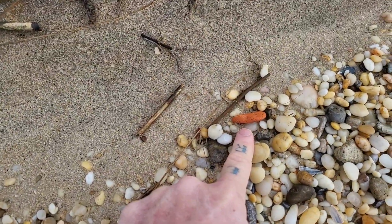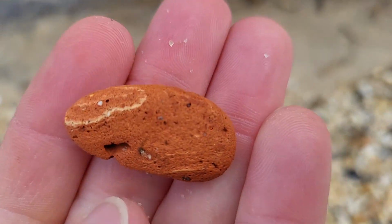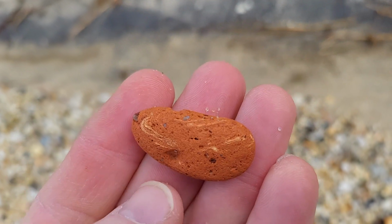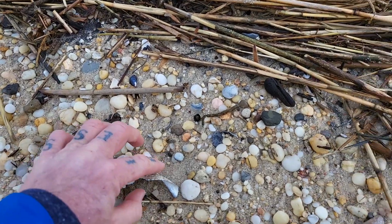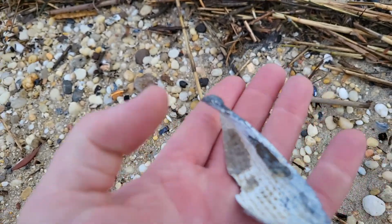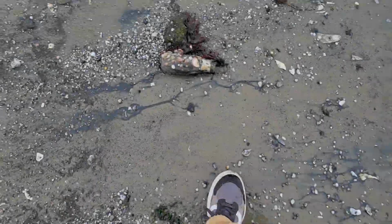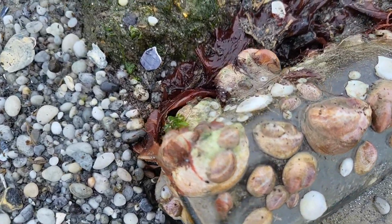Yeah, that's a cool find. That is a brick. No, it's part of a brick, just eroded down to a tiny little, like, stone size. I just saw this. This is part of an angel wing shell. These things are beautiful when they're whole. This is just a portion of one. Here's a bottle that's become home to a lot of slipper shells and barnacles.